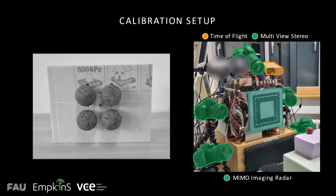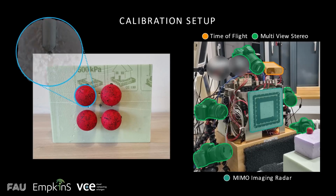Our calibration target is depicted on the left, and it consists of 4 styrofoam spheres that are visually colored and textured so that they can be easily detected in optical sensors. And inside these spheres, as well as in the center of the styrofoam board where they are mounted, there are tiny metal spheres implanted, which can be detected in the radar reconstructions.